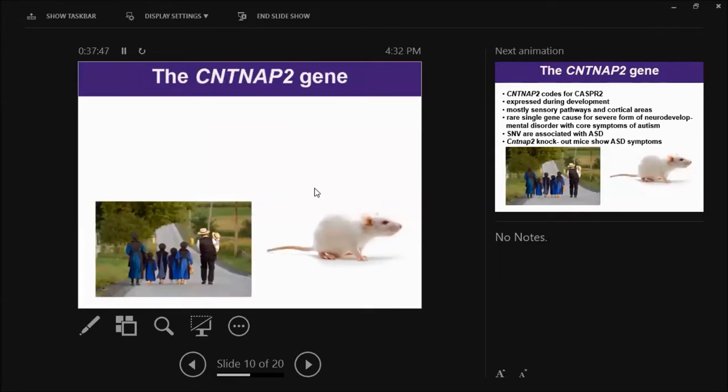So what is the Cntnap2 gene? It should have been called catnip. It would have been much better. It is called catnap, but it's not written catnap. It's called contactin-associated protein-like 2, or I don't even know what it stands for. It's a long word. It stands for a protein which is called Caspr2, and Caspr2 is a neurexin.